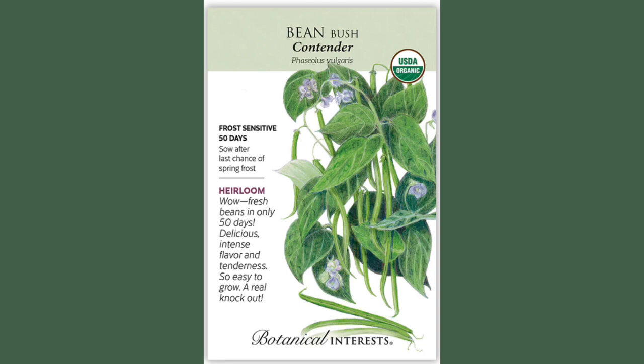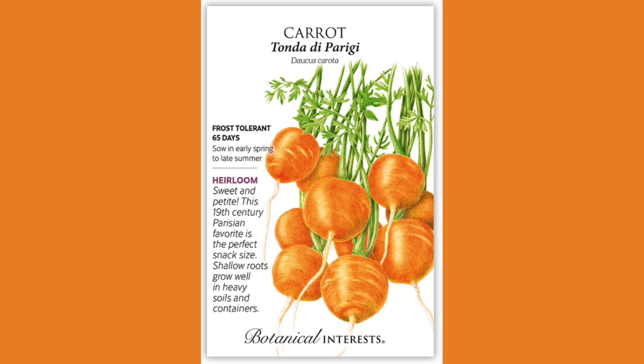Botanical Interests has a collection of vegetables that are easy to grow in containers. There's a picture of it right here. It's a cute little box, and it has all the seeds that you need to be able to grow vegetables in containers. The vegetables in the container vegetable collection are bush bean Contender, and carrots, Tonda di Parigi. They're a very small carrot, not like a fingerling, but almost, they only get like that big.